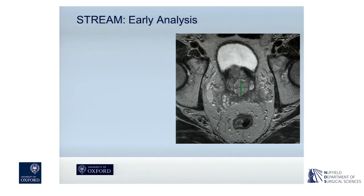Now, I mentioned that one of the main secondary outcomes of this trial is to look at the imaging correlates of PAE. And having looked at the data, one thing that I noticed is that those patients who've got adenomas, large adenomas in the prostate, often do better. So they get a better clinical response as a result of the embolization.